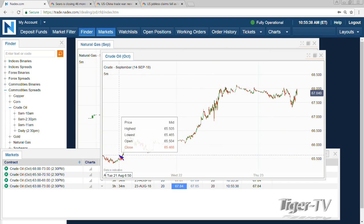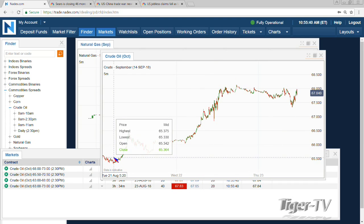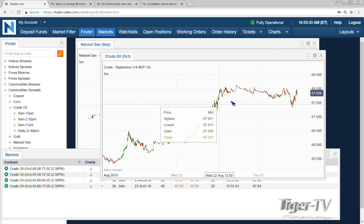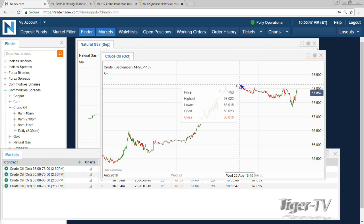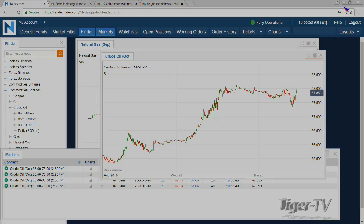And you back this up. This is Tuesday at 5 in the morning. We're down there at 65.33. And we traded to 68 and change, almost $3 in the span of about 48 hours. Quite a run. We'll see what happens. Huge run.